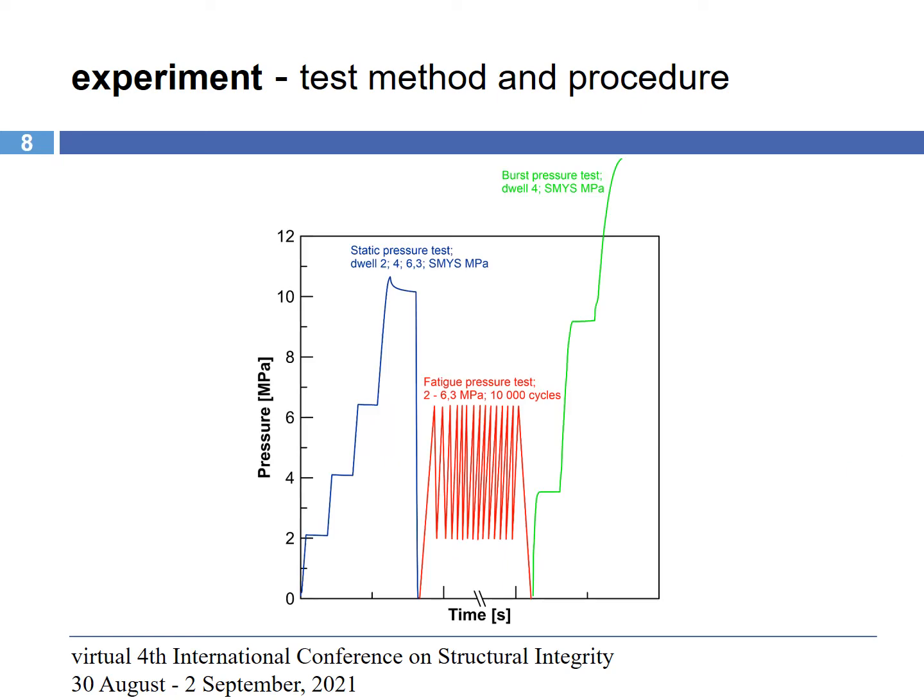The full-scale test consists of three parts. The first part was a static loading of the pipes with 4 dwells up to the yield strength for the stress-strain analysis of the bare pipe and the sleeves. This was followed by a fatigue test with a pressure range between 2 and 6.3 MPa with a total of 10,000 cycles. The last part was the burst pressure test, the results of which enabled us to determine the limit states, burst pressure and position of fracture.